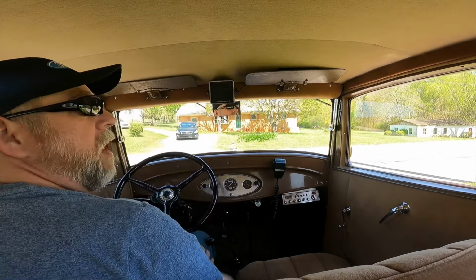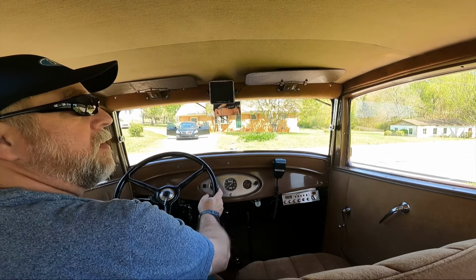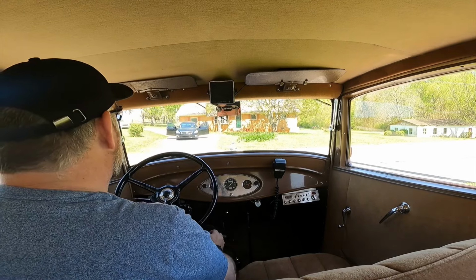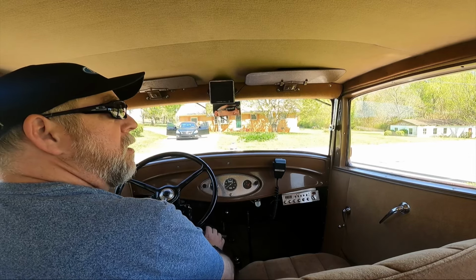You really got to watch for traffic. These newer cars, they just go faster, and I can't, number one, go fast, and number two, I can't stop fast. So I really got to pay attention when I'm driving, watching out for others, because they're not watching out for me.